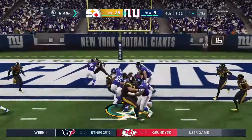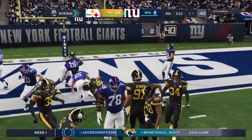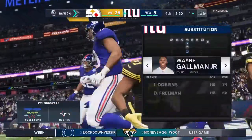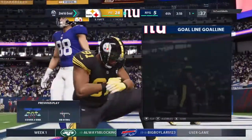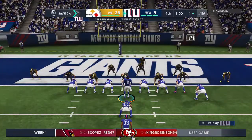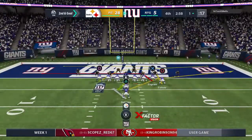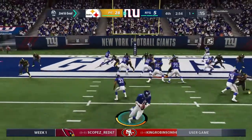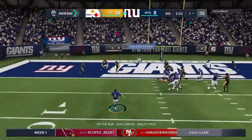They'll try to pound it in with Goldman. Into a mass of bodies, and I think they held him out. They did. Call it no gain, and it's going to be 2nd and goal. They're right there at the 1. No gain, but don't let that stop you. Line back up and keep going at them. If I'm them, I'm thinking about going at it 4 straight times.